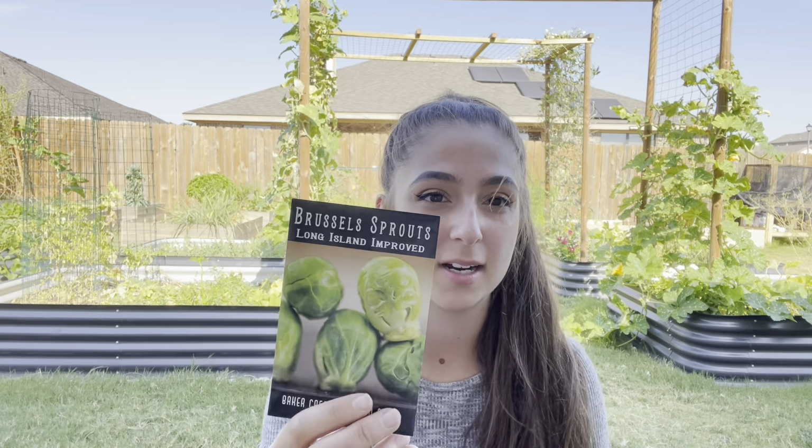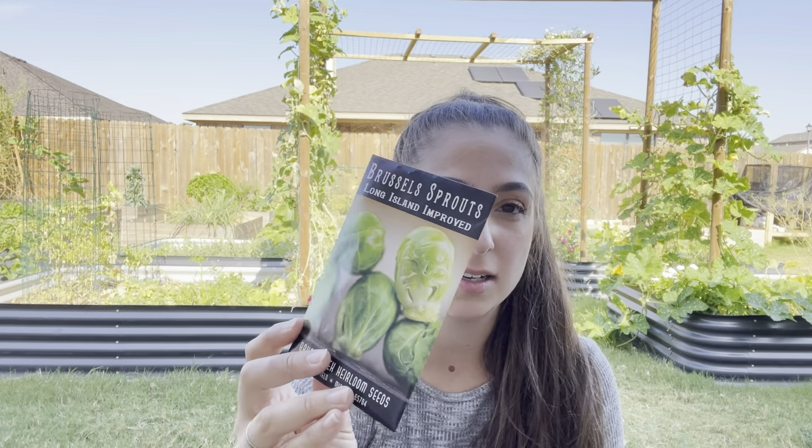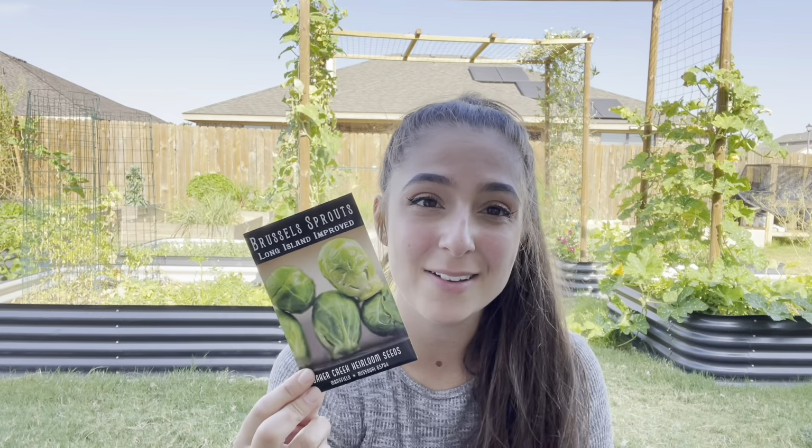The last one that I paid for in this container was the Brussels sprouts. I have never grown Brussels sprouts before, and I didn't have the best luck with broccoli or cauliflower, so we'll see how this does. These take a long time to mature. I think it's about 120 days. So I'm gonna get these seeds planted soon, and hopefully we will hit the right window for the cold here in Texas. Now the free seed that they gave me, this is really pretty.